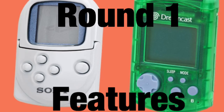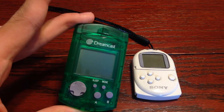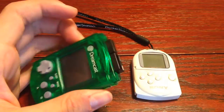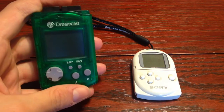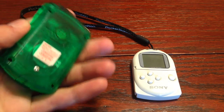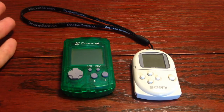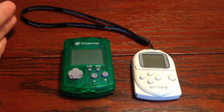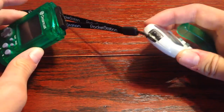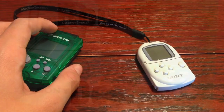Round 1, features. Alright guys, so the first round is features, and I have to say they have a lot of the same ones. The VMU features an LCD screen, multiplayer via connecting on the top port, second screen functionality, a real-time clock, file manager, built-in flash memory, and sound capability. While the Pocket Station has everything the same, except it doesn't have second screen functionality, no file manager, and another thing to note is that the Pocket Station, instead of using actual connecting, has infrared, so you can do it wirelessly. Otherwise, everything's the same.